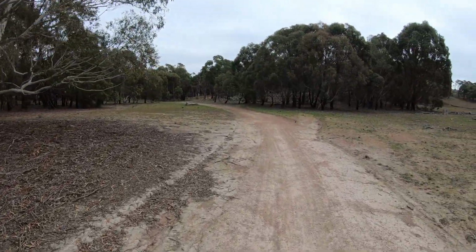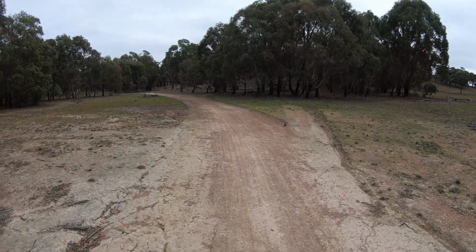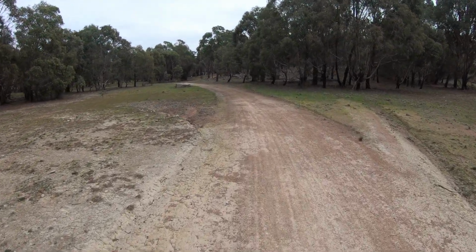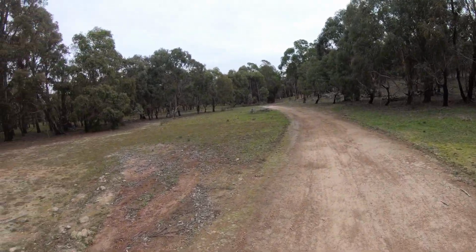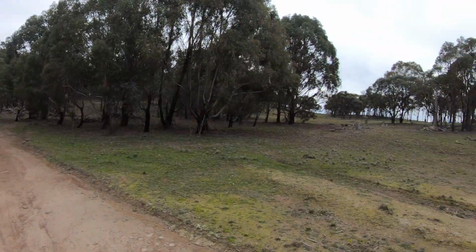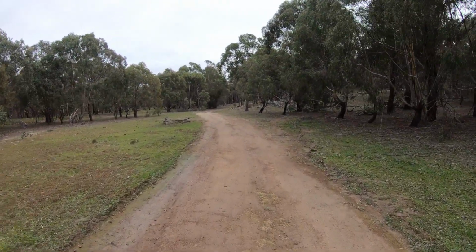So I've managed to pass my hiker friends again, but I think they're actually walking a slightly different track, so hopefully I don't have to keep leapfrogging them. But this is where we are now, on our way to One Tree Hill.